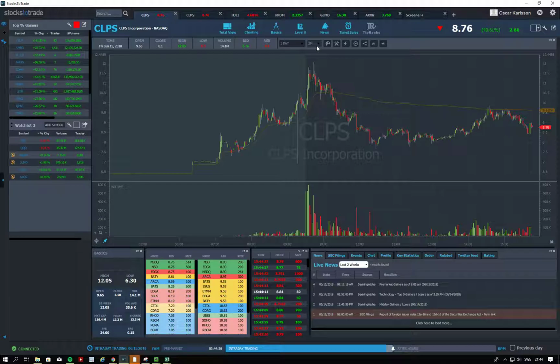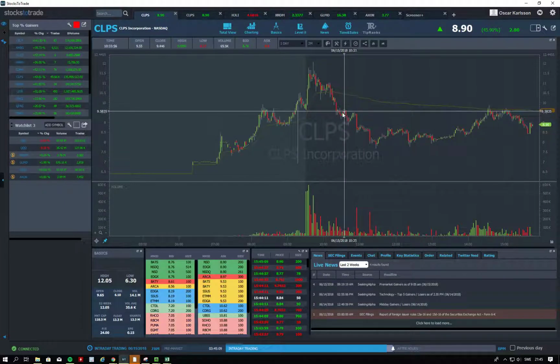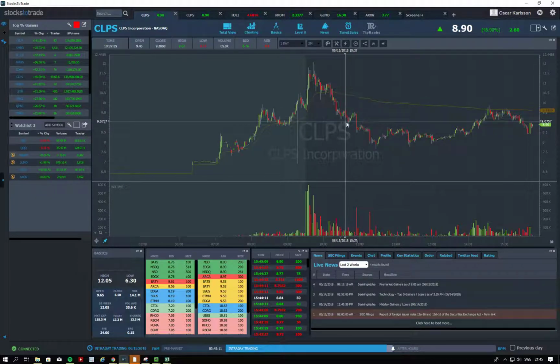One, keep on watching until you're confident with a trading setup. And two, let the chart tell you when to cover. This little hold up, it didn't make higher lows, it didn't make anything.